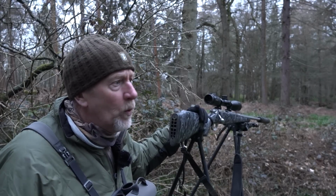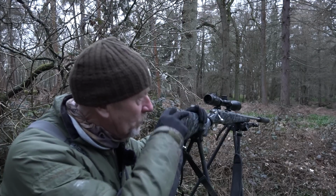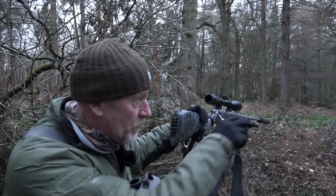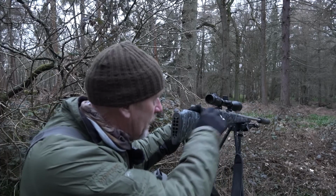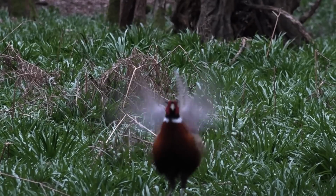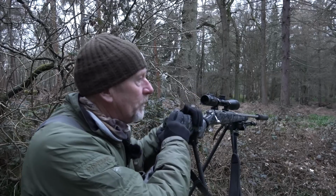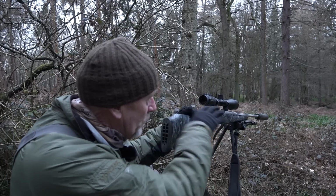We saw only one Muntjac, but then two Muntjac here, just initially there, so we got into position and we couldn't see them coming through the bracken, but they've just come into a bit of a clear area here, so we shot the first one just down by that fallen stump, and then a second Muntjac just across in the bluebells just in front of me.